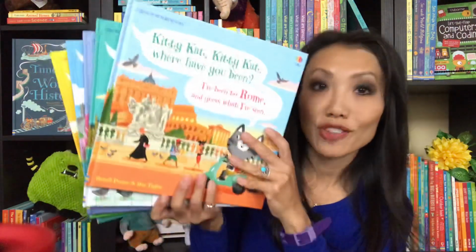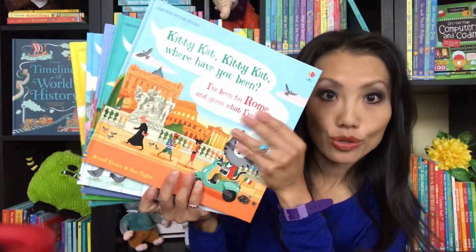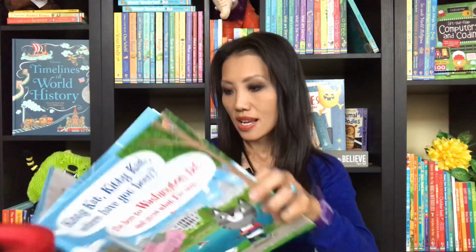Another fun set that we love, I have all the titles in this series, so you know I love it. It's the Kitty Cat, Where Have You Been? So these are our picture books. There's one where Kitty Cat goes to Rome, for example, or London, or Paris, just to name a few. And there's even one for Washington, D.C. And inside, Kitty Cat goes on these adventures.